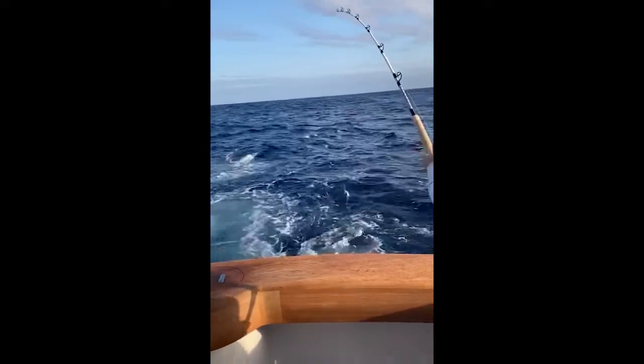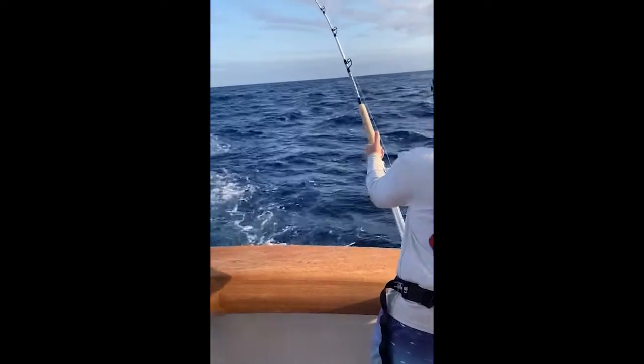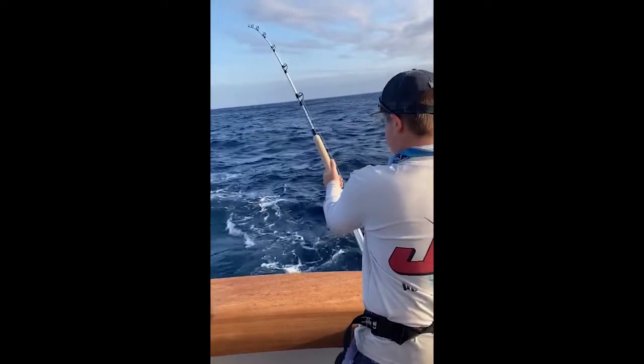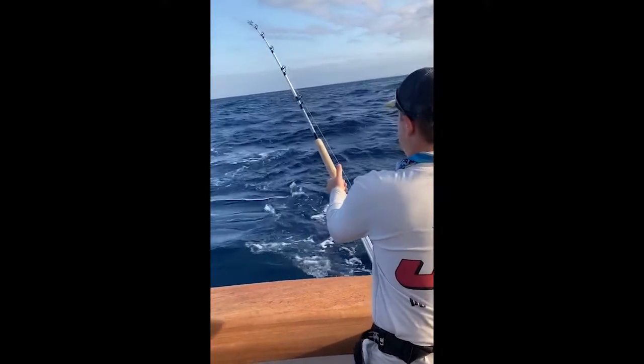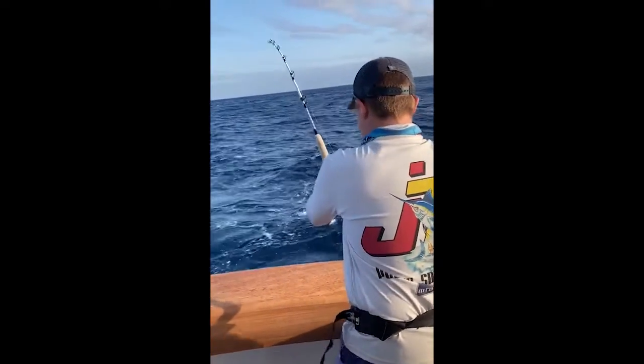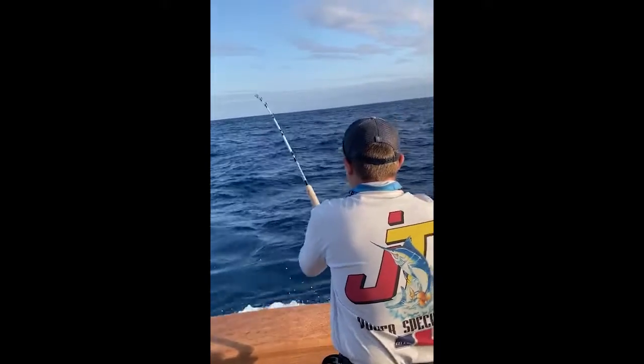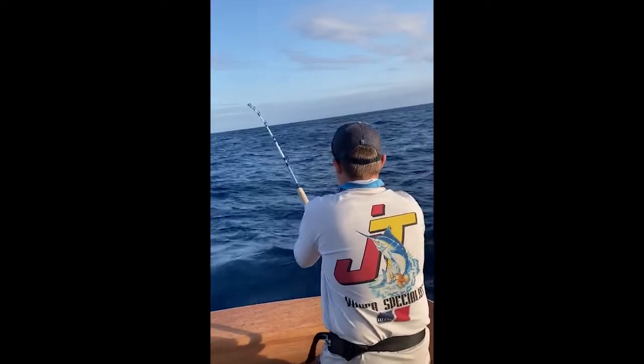Dave quickly dropped back to the fish, hooked it, and passed the rod to me. I finally was in the moment that I had been waiting so long for. I was connected to a white marlin. Captain Mark skillfully backed down on the fish, and all I was focused on was keeping the line tight.